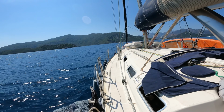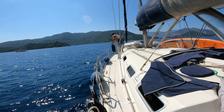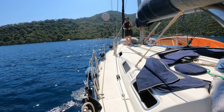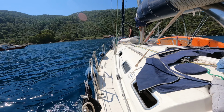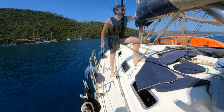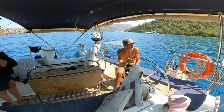Akburun East is just 25 minutes away from Marmaris. It's still in the bay, it's still very protected, and yeah, with 20-25 minutes you change your atmosphere completely from a city vibe to a complete nature vibe. It's all green and it's quiet most of the day. Yeah, so we decided just to take a break there for a couple of hours before moving on.